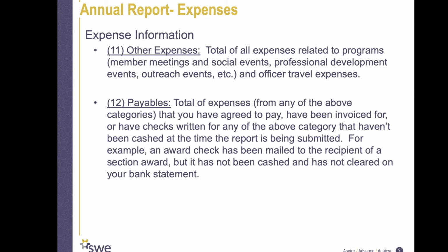And then the final expense category is payables. This is similar to the income category of receivables, where depending on your accounting method, payables may not even apply to you. But if you are using receivables and payables, then this is for anything where you have been invoiced or you have written a check that hasn't cleared the bank, and you would keep it in the payables category until it clears the bank. And at that point, it would move into one of the other 3 expense categories.